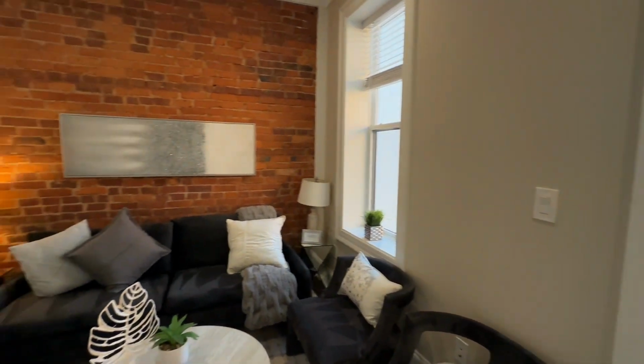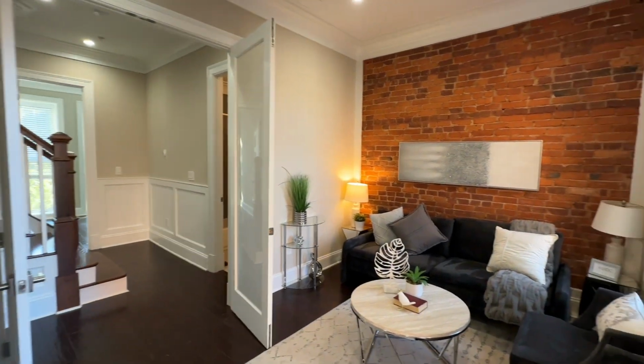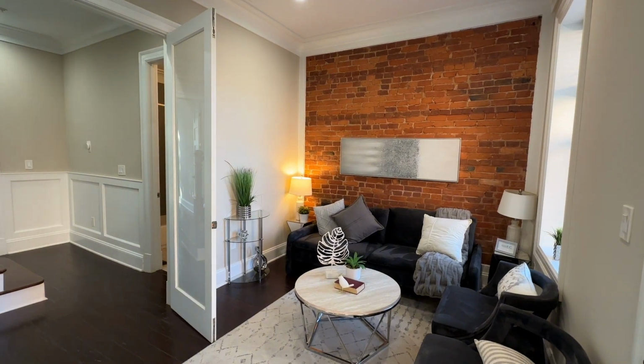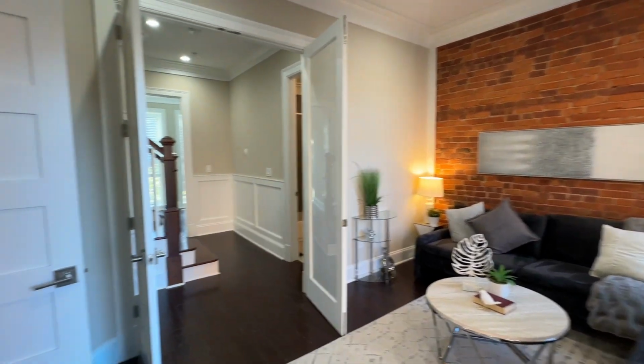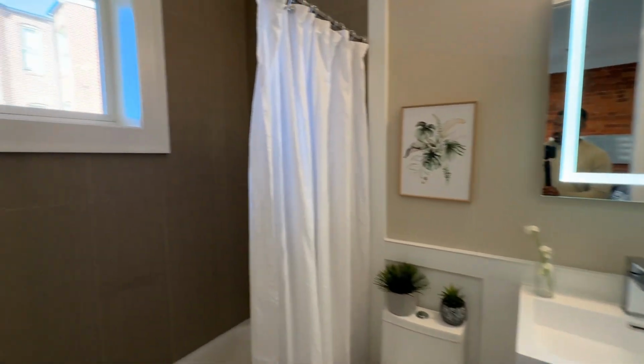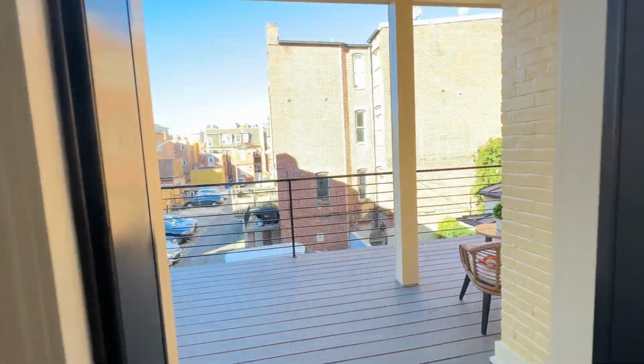Yeah, so this space could be used as a bedroom because it has a closet and it has windows, egress. But it's set up as kind of like a lounge area, and it has its own full bathroom as well, right? And it also has its own deck, which is pretty big.